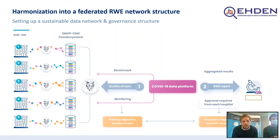So how does the system look? We developed an automatic deployment of our platform in multiple hospitals. So we build up a federated data network with different hospitals based on the OMOP CDM model, where at first we want to focus on the quality of care. The physicians and the hospitals that use our system can easily monitor and use the insights in their clinical practice. But by using OMOP CDM, they can also benchmark different results and collaborate on different research topics, like why are patients declining faster than others.